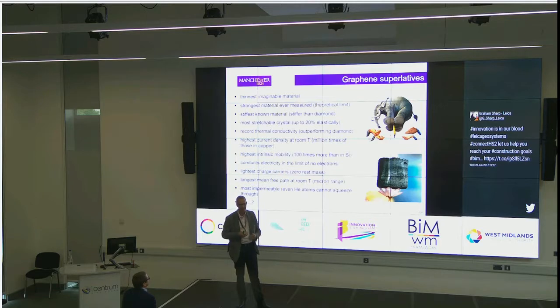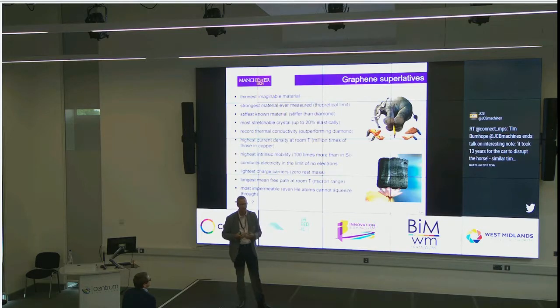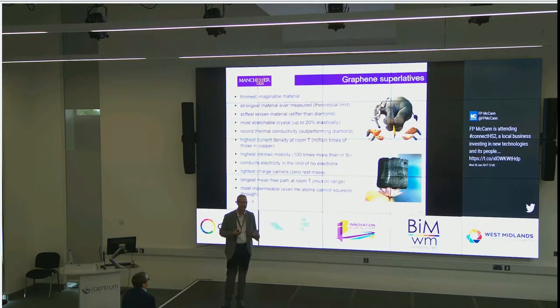So a whole list of superlative properties that you've not heard about is really why now there's an increasing interest in graphene and 2D materials. And from an academic perspective, one of the most interesting features is the bottom point, that we're continuing to find new features, new benefits of not just graphene, but a whole family of 2D materials.